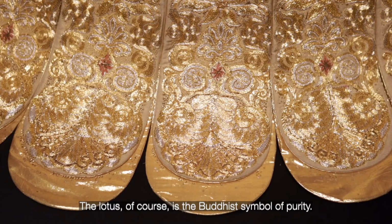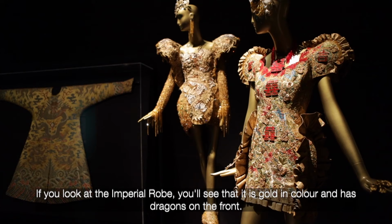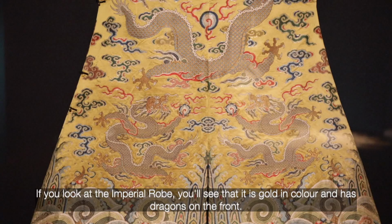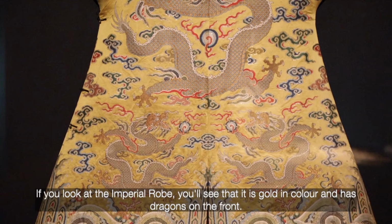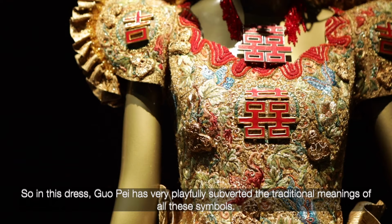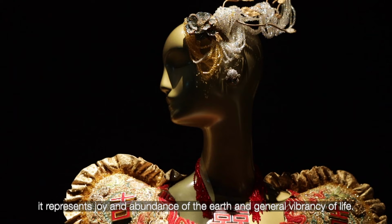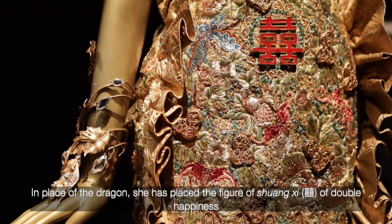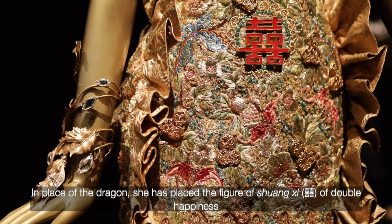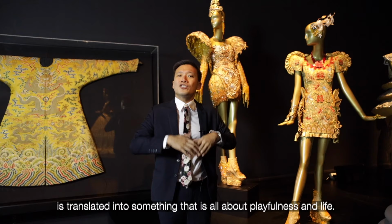This dress to my left is the coolest dress in the exhibition. It is paired with our imperial robe. If you look at the imperial robe, you'll see that it is gold in color and has dragons on the front. Gold, of course, represents the color of the imperial family, and the dragon represents the emperor himself. So in this dress, Guo Pei has very playfully subverted the traditional meanings of all these symbols. She is still using gold in this dress, but in this case, it represents joy and the abundance of the earth and general vibrancy of life. In place of the dragon, she has placed the figure of the shuangxi, or double happiness, as well as ji, which means fortune. So in this way, something that is very, very serious, imperial, severe, is translated into something that's all about playfulness and life.